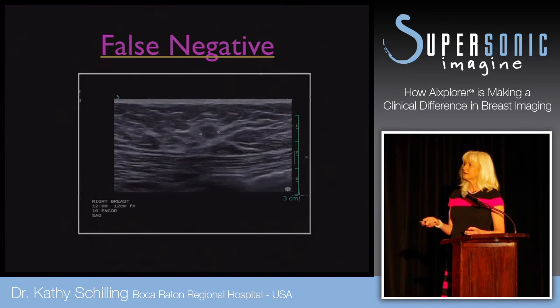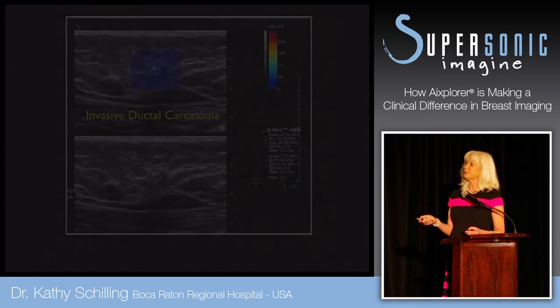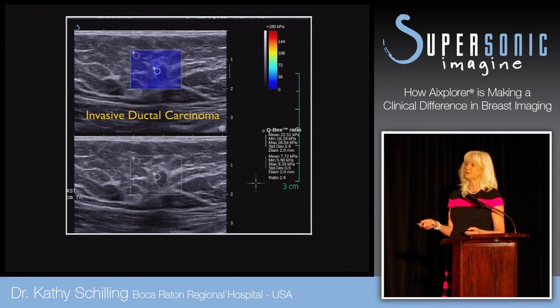This lesion was a false negative, a small hypoechoic solid mass. With shear wave, it appeared homogeneously blue or soft, but it was biopsied and found to be an invasive ductal carcinoma. So nothing's 100%. You have to use all the information that you have, not only your morphology, but also the information you gain from using your shear wave to determine whether something is safely followed or needs biopsy immediately.